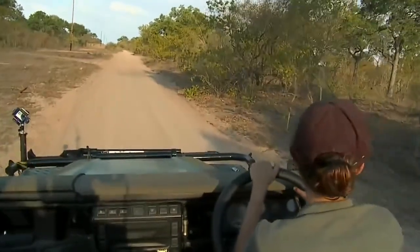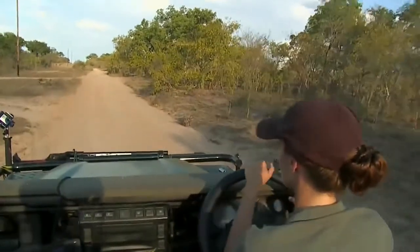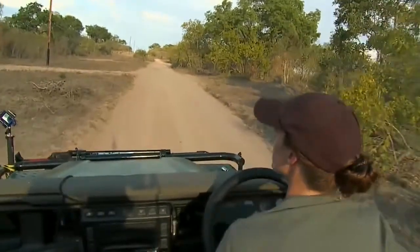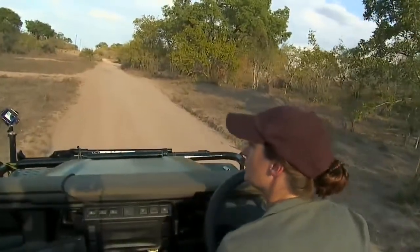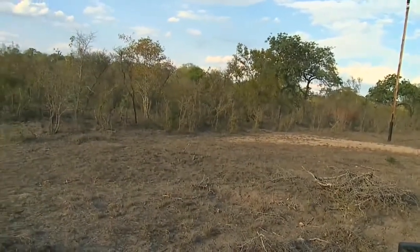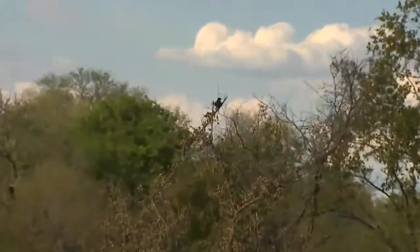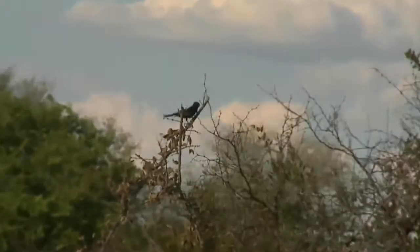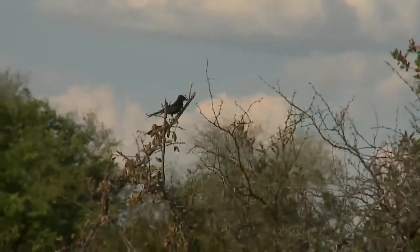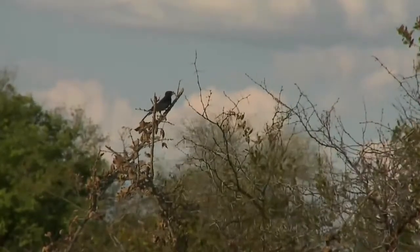Hear the wind blowing across us. A little bird I haven't stopped for in a while. One that we take for granted, you see them fairly regularly. No, don't go away, birdie. Trying to balance, you've got him there, Dave. It's a fork-tailed drongo. Now we see them so frequently that I think quite often we as presenters forget to stop for them. And they really are attractive little birds, but they're also incredibly intelligent.